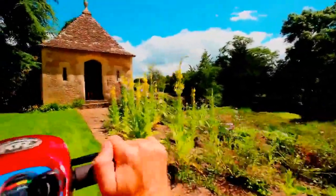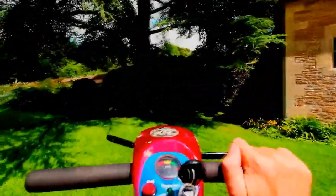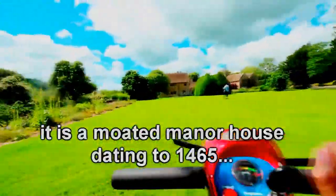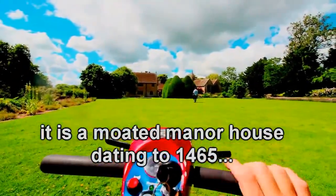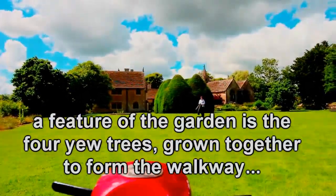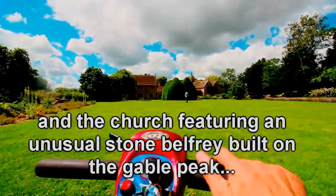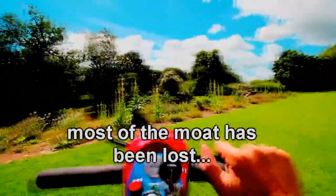So there's more steps there. And a view of the manor house and the church. Yes, it's very nice here. It's very warm, as I say.